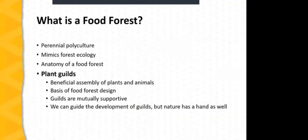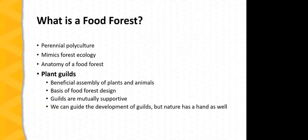Another concept that we'll introduce at this point is plant guilds. And a guild is basically an assembly. It's a grouping. It's a gathering of organisms that work well together. Beneficial assembly is the way it's sometimes described. Typically, we focus on plant guilds, but oftentimes when we think about the overall relationships in a system that includes animals as well as plants. But for tonight, we'll be focusing more on plant guilds. And these plant guilds are the basis of design for food forests. If you can assemble a group of plants that have relationships that work well together, that just makes sense, and it makes the success of the food forest more assured.